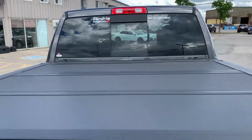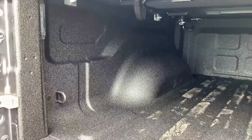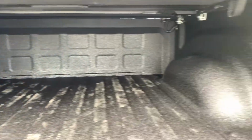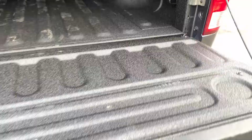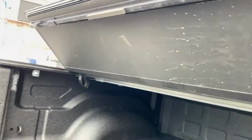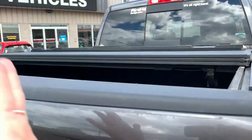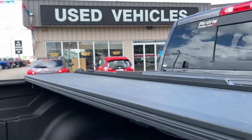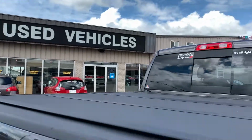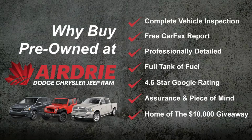As we head into the back bed, you do have that rear sliding window, a tonneau cover on here already, a bed liner, keeping everything in excellent condition, tie-down hooks in the four corners, and it's illuminated. And then to close the tailgate properly, to get that proper seal, you can just open up the back end of it. You don't actually have to put it all the way over, but I only have one hand. And then it just clips into place. Everything's nice and sealed.